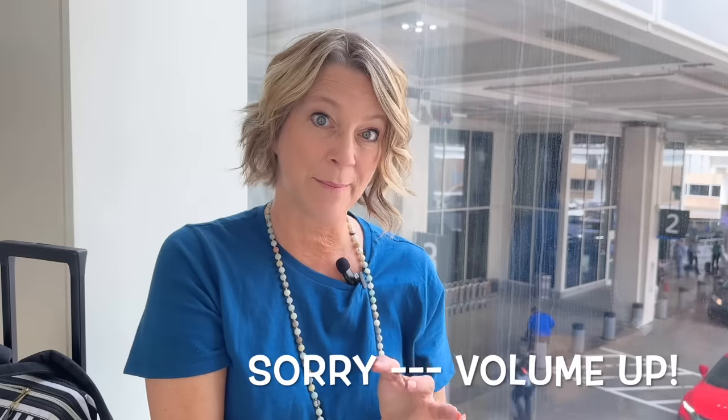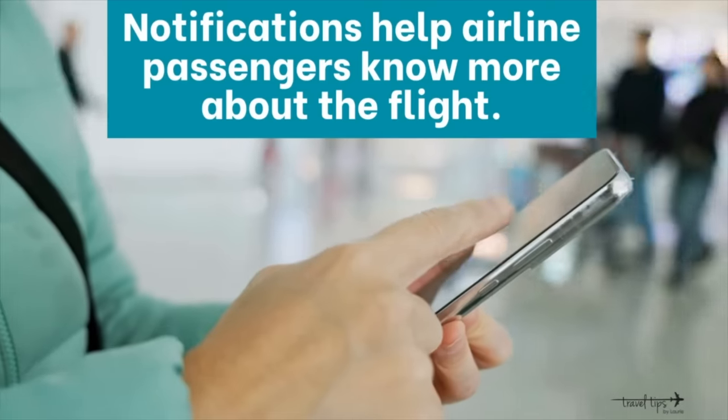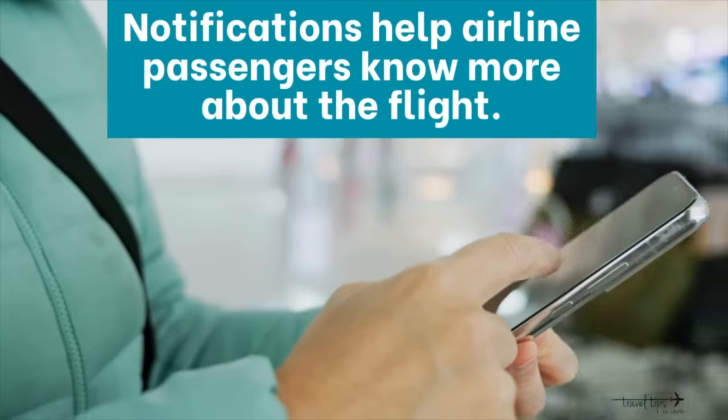Download the airline's app and pay attention to the notifications that they give you the day before your flight and the day of your flight, because you might get a free checked bag. You might get to use curbside for free instead of having to pay for it. Number three, you will know if the flight is delayed. Before you even get a notification, you might know ahead of time that it's going to be delayed.